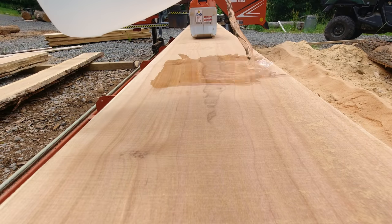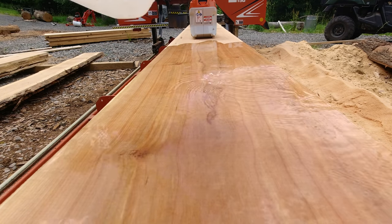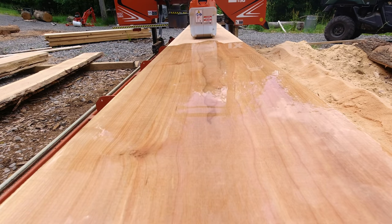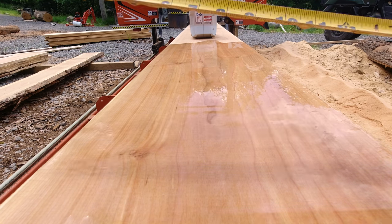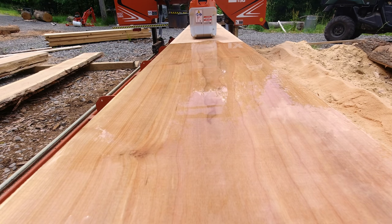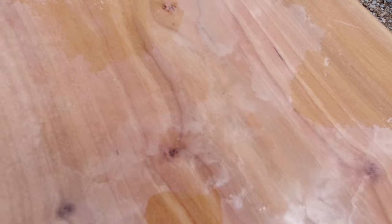Yeah, I'm just going to say it. This is the nicest cherry log that I've had on the mill by far. Beautiful. 13-inch wide boards. So far, I've got five of them over there on the pile. It's really nice. Beautiful stuff. Try to give you a better look at it there.